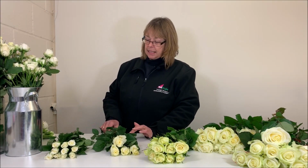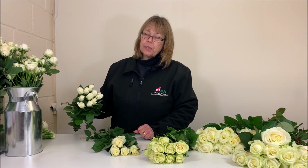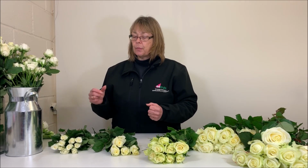So that's Magadi. Lastly we have the Keto. Now this is an import, so it's imported from Kenya, Ethiopia from the fair trade farms. Now these are grown under polytunnels, so quite different to the Dutch ones that we get. The Dutch ones are grown under glass, so are slightly more protected, so they tend to produce a slightly more refined bloom.